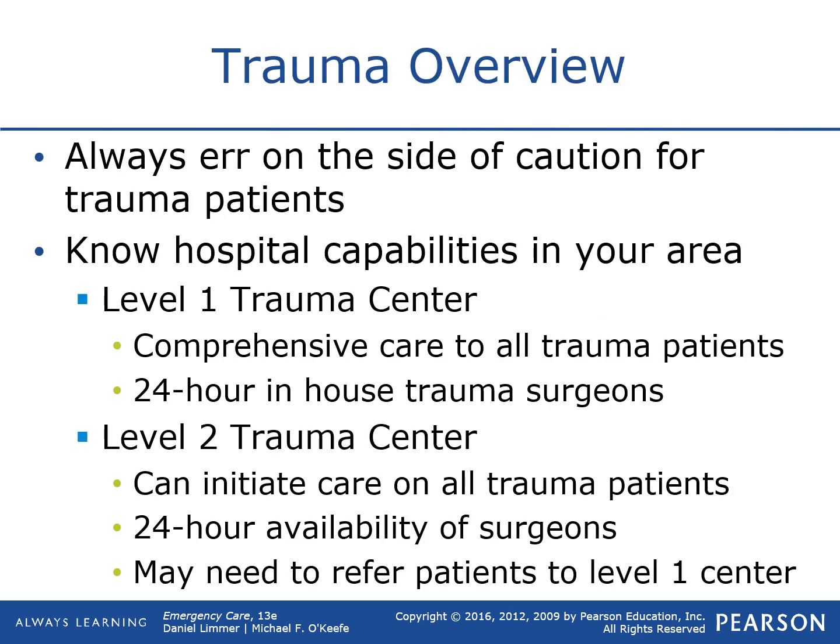One of the biggest things that us as EMS providers need to do is select the appropriate hospital for our patients. There's three different major levels of trauma centers, and there's different capabilities that each one can do. Level 1 is the highest level trauma center, so that will take any sort of trauma patient, period. Any trauma patient can go to a level 1 trauma center.